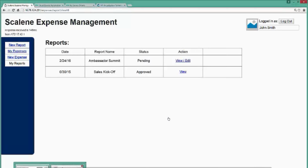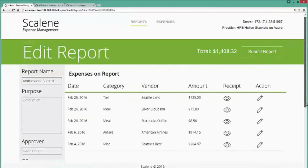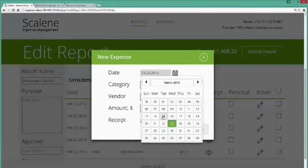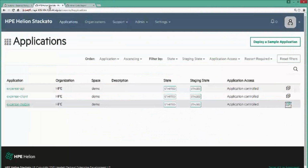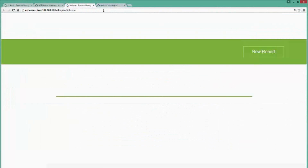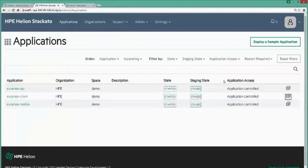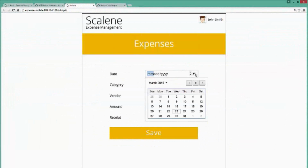I'll roll the video. In this case, we're talking about a demo where it is an expense management system where you can track your expenses in terms of what date the expense was made, the categories, and what have you. In this case, it is powered by Helion Stackato and on Microsoft Azure. As you can see, this has an administrative console where you have a client and a mobile application. So the ability for your organizations to manage all these different applications as microservices is one of the key strengths. In here, we're talking about managing this mobile application that is purely built in a cloud-native way.